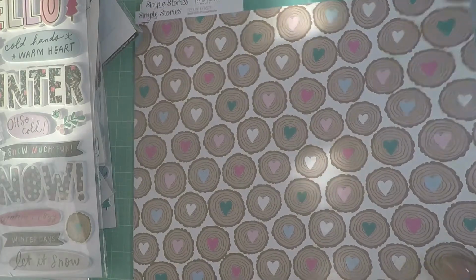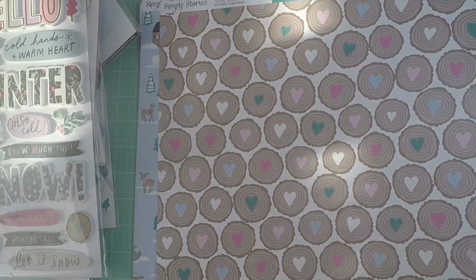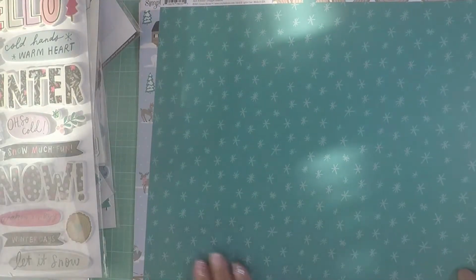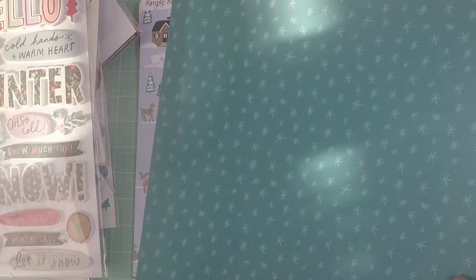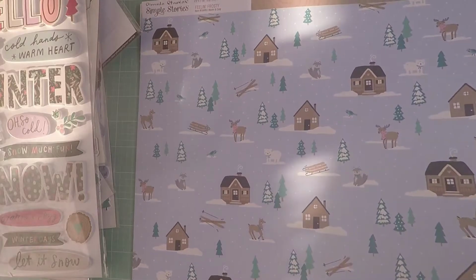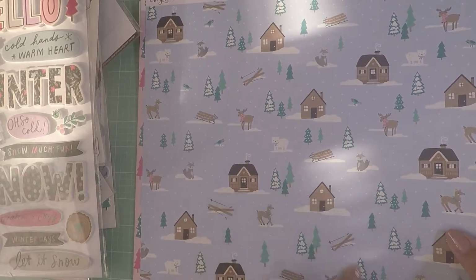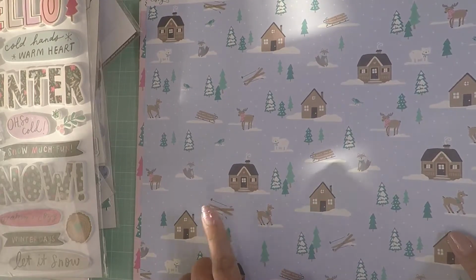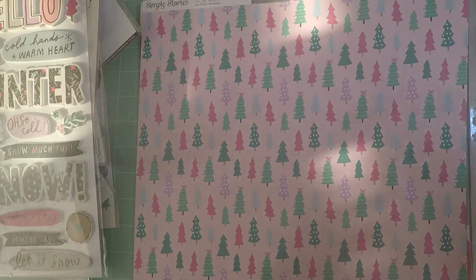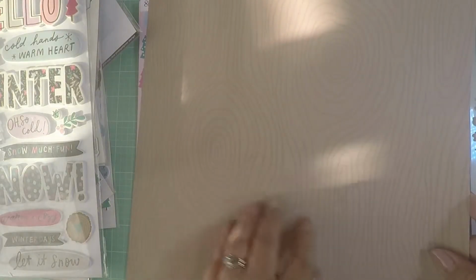And then you have this one, the little pieces of wood with the hearts. That's cute. And then you have the stars or snowflakes, whichever are in the back. I don't know which ones. They look like stars. And then you got the cabin scene with the little deer and the skis, the little house, the cabins. And you got the wood grain here.